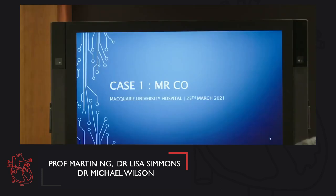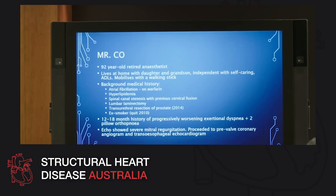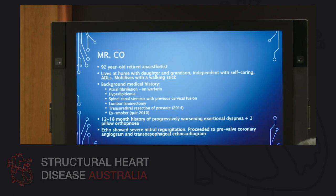So the first case today is of Mr. CEO. He's a 92-year-old retired anesthetist who lives at home with his daughter and grandson. He's independent with his self-caring activities of daily living, and he mobilizes with a walking stick. His background medical history includes the following: atrial fibrillation and warfarin, hyperlipidemia, spinal canal stenosis with previous cervical fusion, lumbar laminectomy, transurethral resection of prostate in 2014, and he's an ex-smoker who quit in 2010.